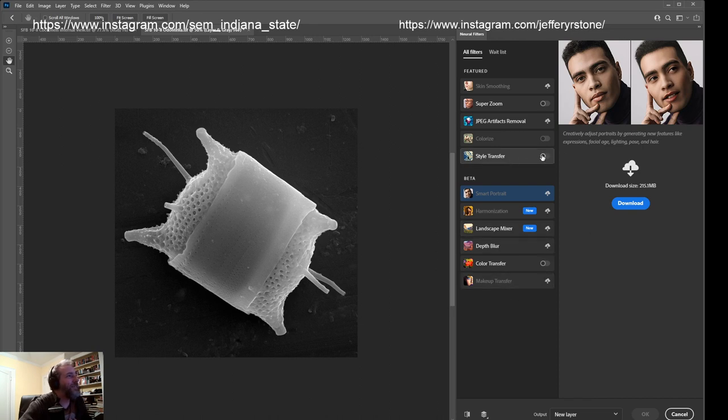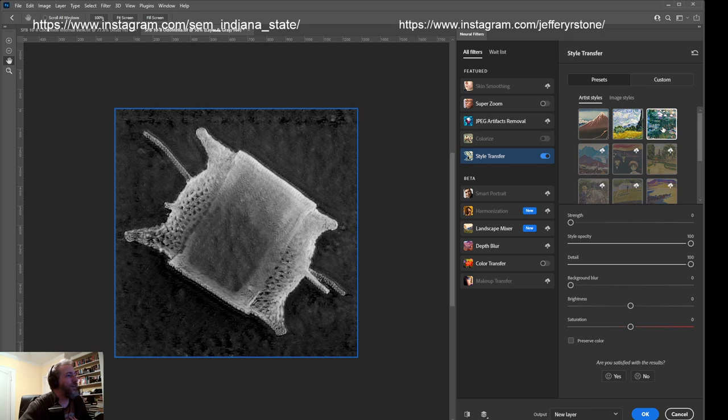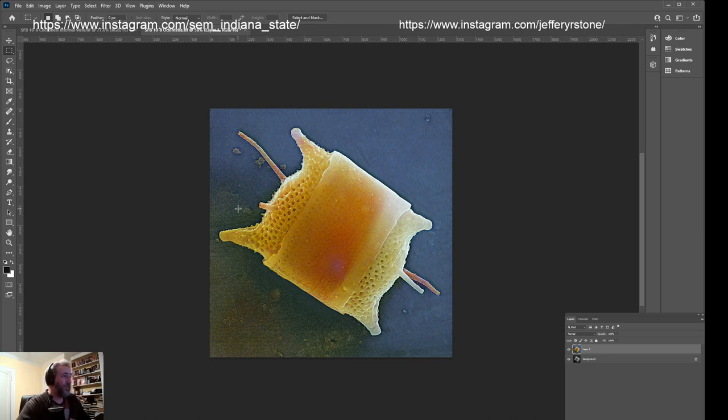All right, let's play with some of these style transfer tools. We'll just slap a Monet on top of this. Oh, that's rough. I forgot to change it into a color image first. Step 2, turn it into a color image. Step 3, neural filters. And then, boom, that's what I was trying to do. Look at the color it added. I'm like the laziest artist ever right there. I hardly did anything. I just pushed a button.